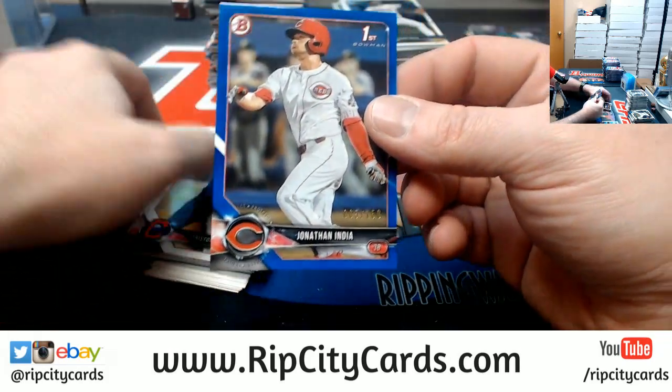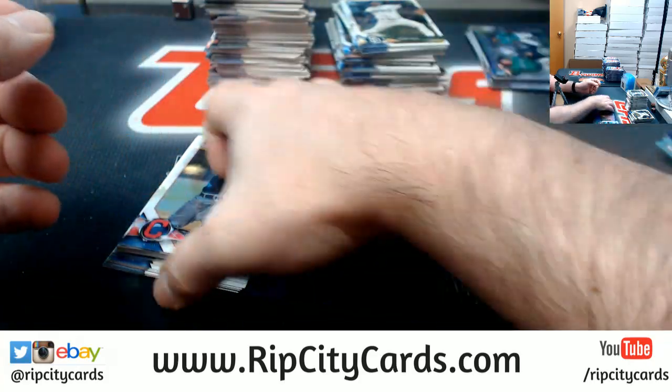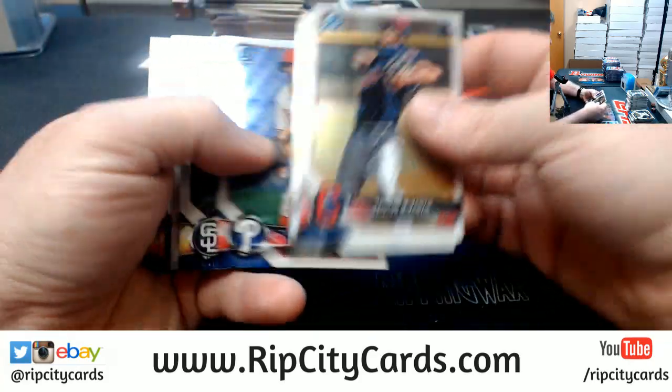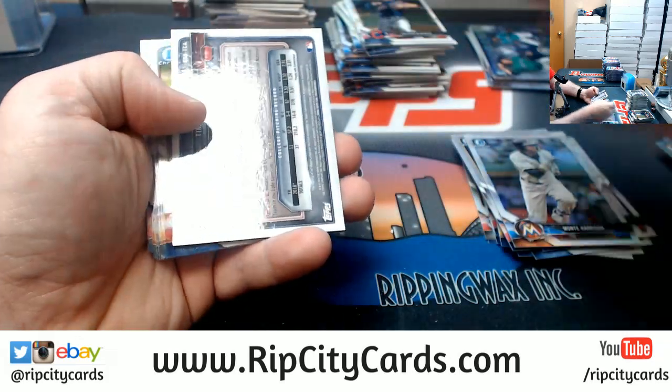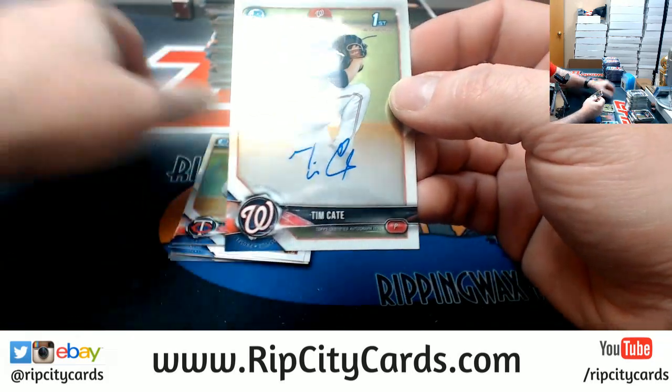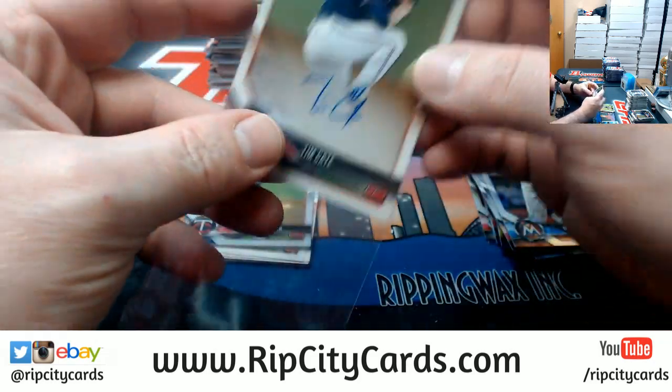A India, Reds, blue paper to 150. The problem right now, the distributors are sold out of it. Tim Kate to the Nationals.